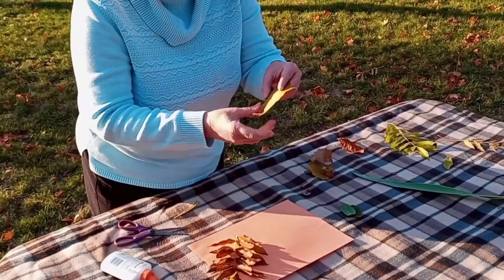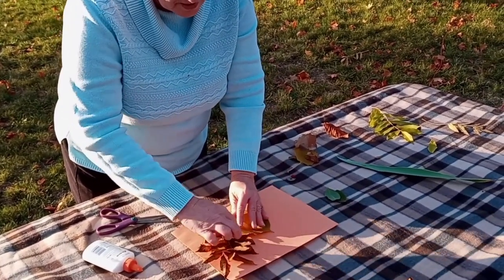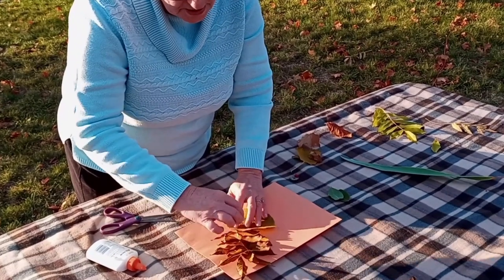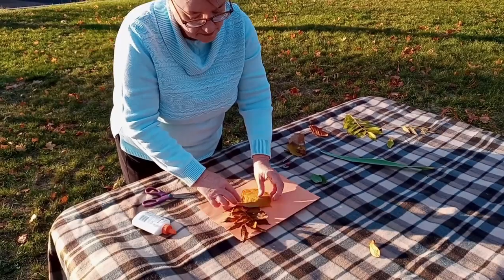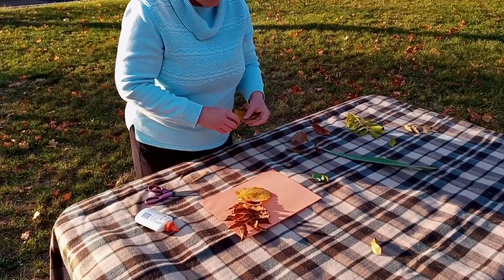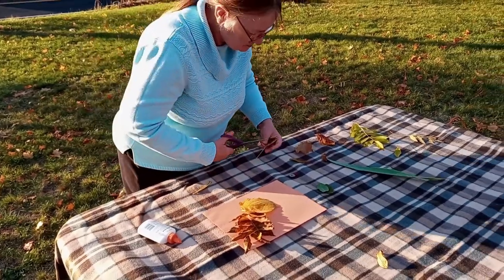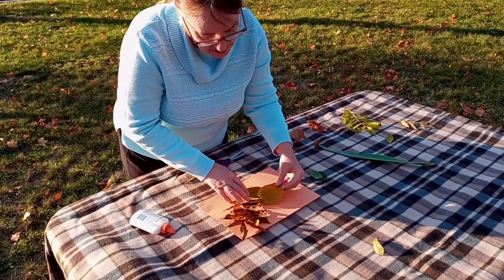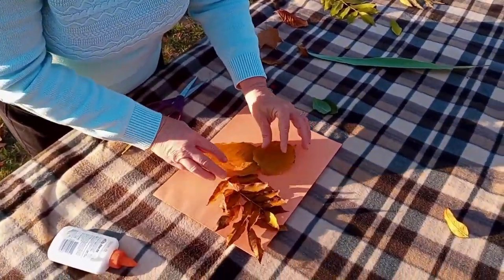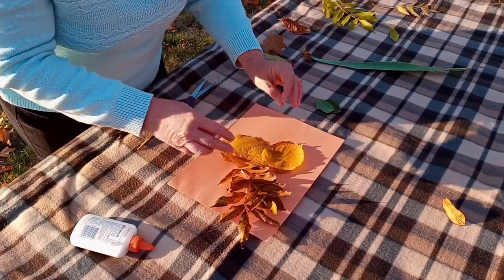This is going to be his body, this big fat leaf. So I'm going to set that kind of there. And again, you can just play with it. Until you glue it down, you can feel free to play with it and adjust it however. This leaf, I think, will make his head. Again, I'm going to take the stem off. And I'm just going to kind of put his head up there. If you think it's a little too big, you can cut it down. I kind of like that.